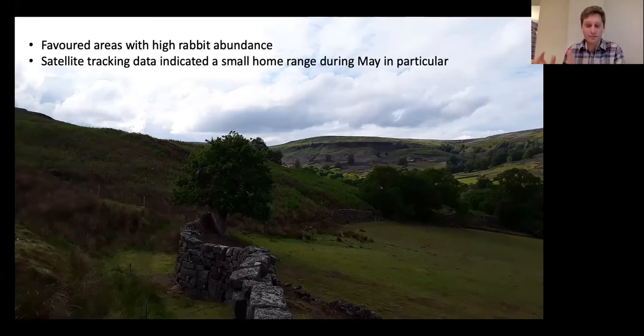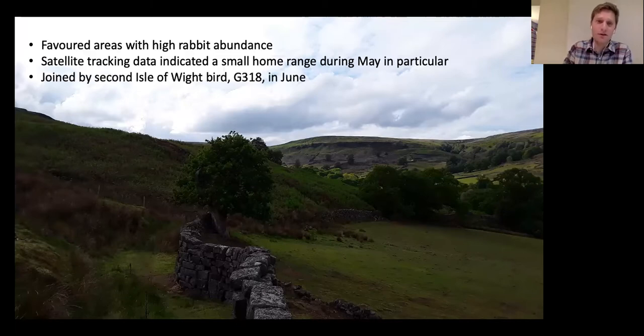So they'll sit quietly in the landscape somewhere, they'll watch what's going on, and then they'll go and catch whatever prey they're targeting. And of course, that's a really good way to catch rabbits. So in many of the areas where the birds have settled, if they've been in inland areas away from water like this one, they're nearly always areas where there's really high rabbit abundance. And that was the key prey item for G393 in the North York Moors.